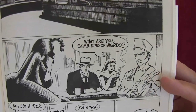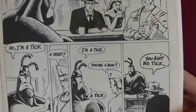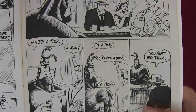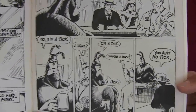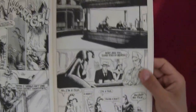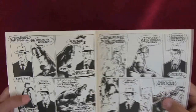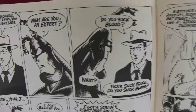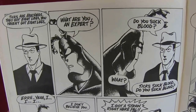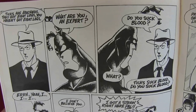What are you, some kind of weirdo? The barkeep says. No, I'm a tick. A what? I'm a tick. You're a buck? Tick. You ain't no tick. Ticks are arachnids, they got eight legs. You haven't got eight legs. What are you, an expert? The tick says.